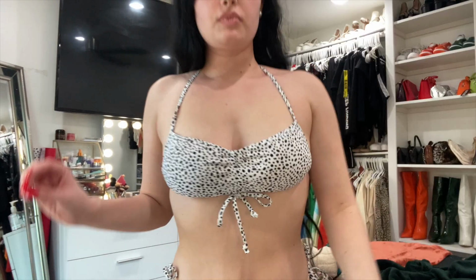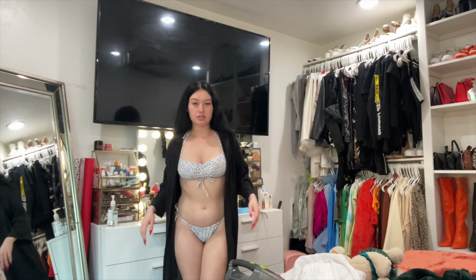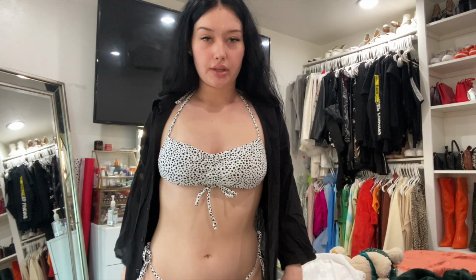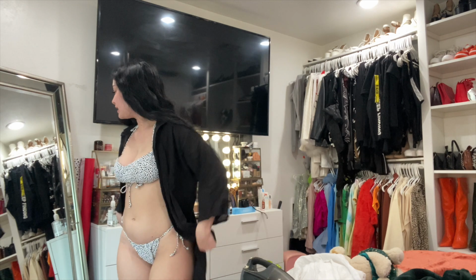Let's try on the next one. Okay, here's the next one. I love it, but I don't know if I love it on me. Does that make sense? It looks really cute with my nails. Maybe this could be a night vibe, or maybe I'll have a cover up, because I do have 2 cover ups. It's long, so I think I definitely like it more with this. I just dipped this in Chanel's water. It makes my butt look really good.